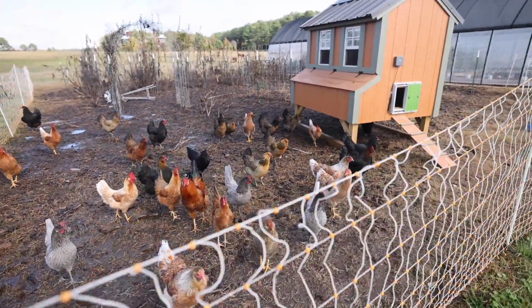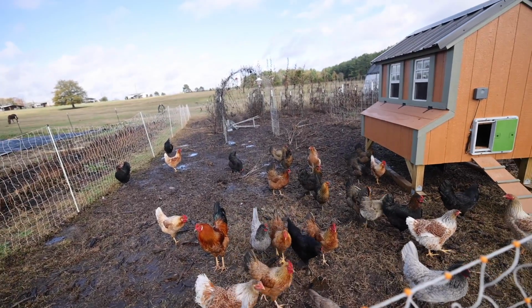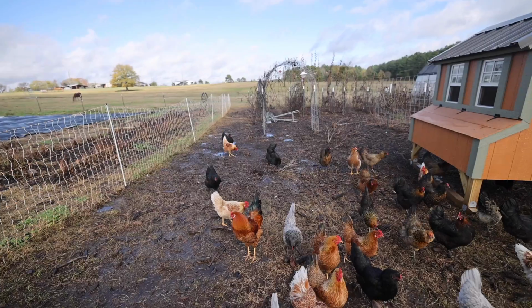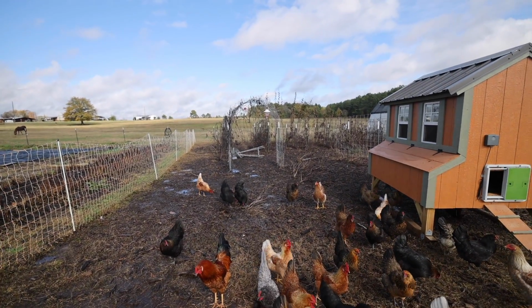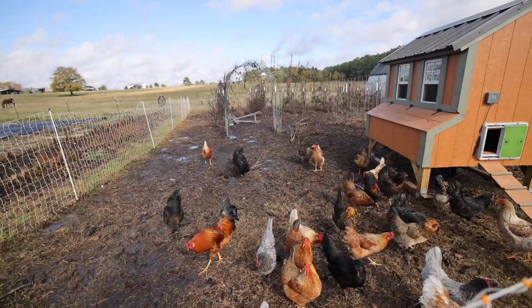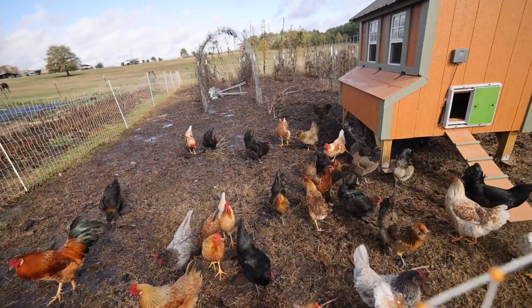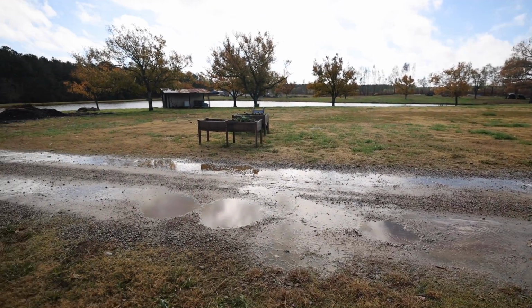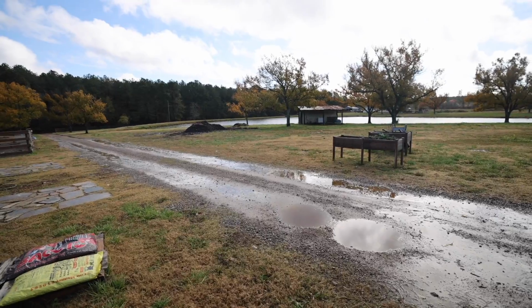Chickens. Good morning. Chickens are about to get moved out of this garden space. There's not much else for them here, and I think I'm gonna move them over so we can get everything out of here, mulch it, maybe tarp it, and let it rest before we plant for the spring. We got a very soaking rain this morning, as you can see. I'm talking, it was intensely hard raining.